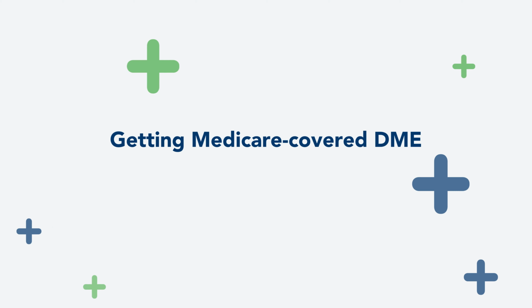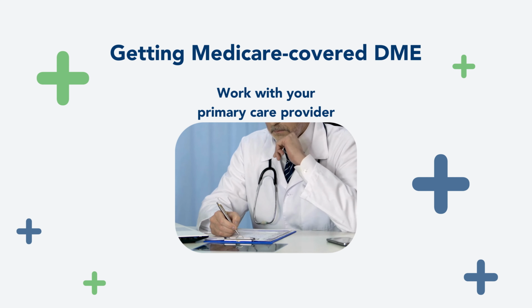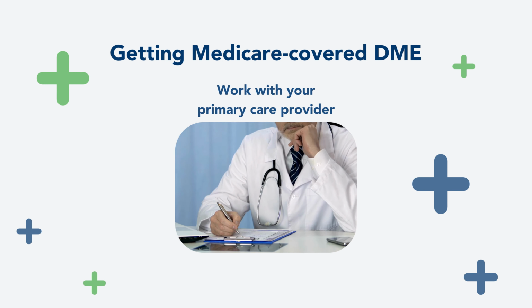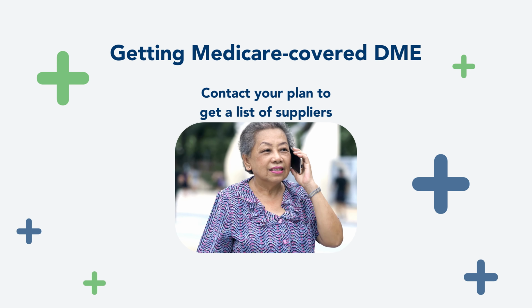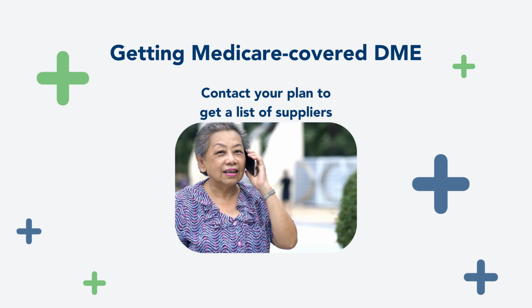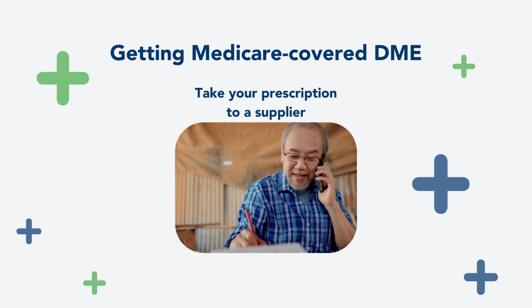In conclusion, if you need Medicare-covered DME, take the following steps. Work with your primary care provider to get a prescription for medically necessary DME. Contact Medicare or your Medicare Advantage plan to get a list of DME suppliers in your area that would provide you with the lowest costs. And take your DME prescription to a supplier.